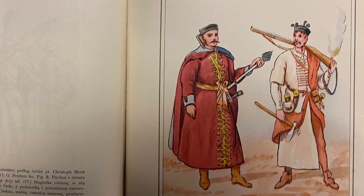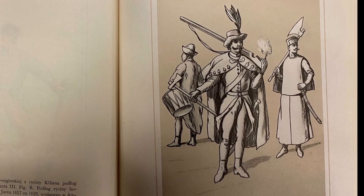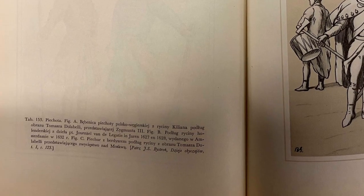And what we have there on the left is a noble or officer of some kind. He's got the mace, nice fine clothing. And on the right we have a more plain looking musketeer. Quite similar to a Janissary's outfit, which is interesting. We have a musketeer, musician, and some kind of other soldier. He's got the bardich and different kind of attire.